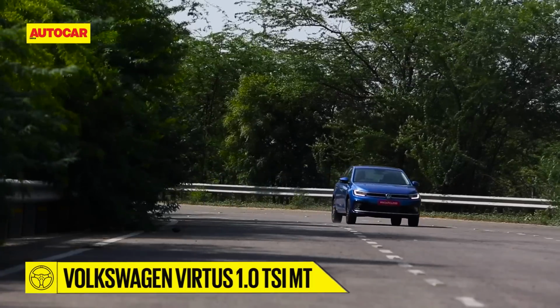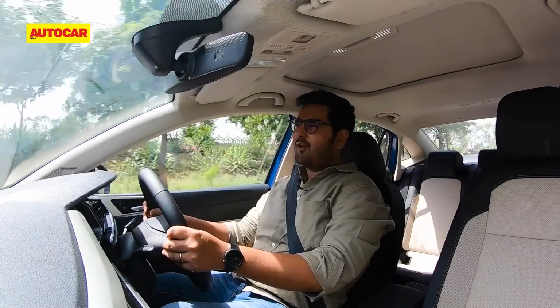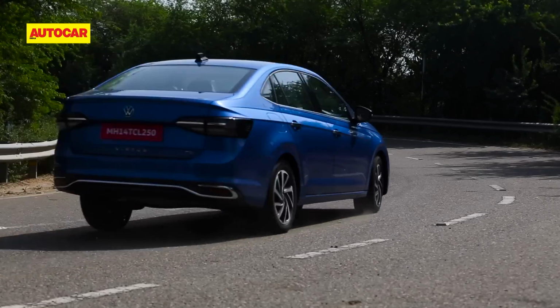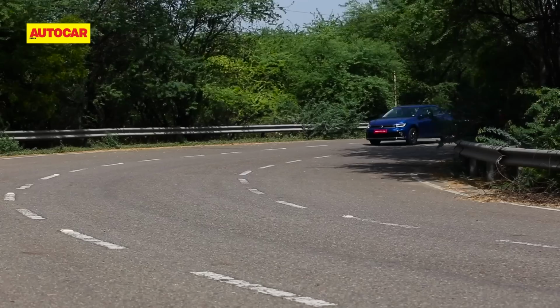Complementing that performance is the keen handling. It's entertaining in the corners too. It feels grippy, it feels poised. The steering is a bit light, but I think you can still have quite a bit of fun.